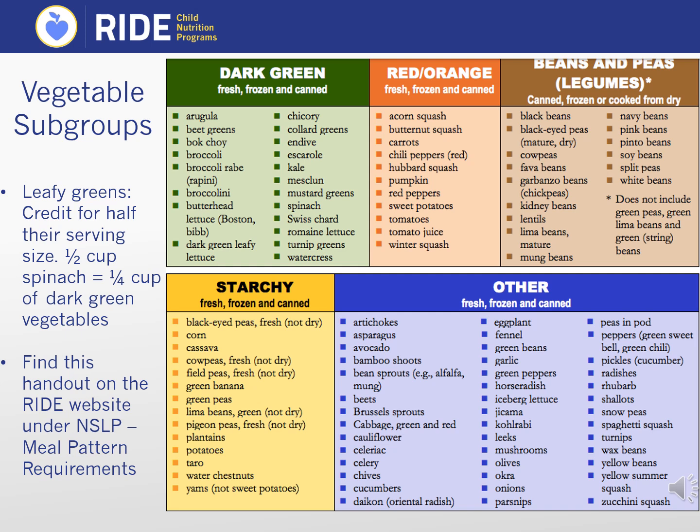This is also a good time to mention that all leafy greens, like lettuce or uncooked spinach, only credit as half of the serving size. For example, if you plan to serve a half cup of spinach for a salad, it will actually only credit as a fourth cup of greens. So you would need to plan 1 full cup to meet the half cup serving size requirement for dark green vegetables. You can find an easier to read version of this chart on our website under NSLP meal pattern requirements.